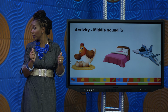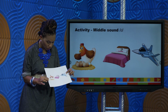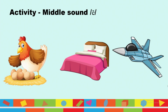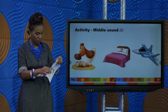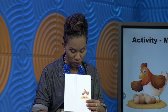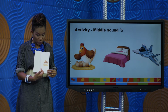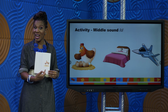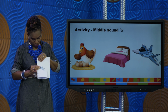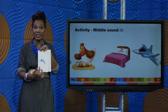You can show your child the picture. I actually have this one printed. And I actually have all three printed, but you can fold over the two and use one image at a time. And you see, I have no words on my card. I just have images. So this would be the hen. What's the middle sound? Eh. And this would be the jet, jet. What's the middle sound? Eh.